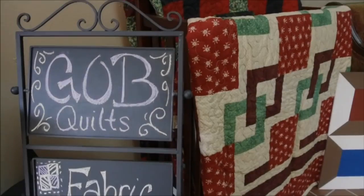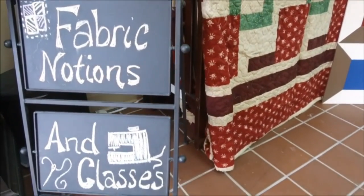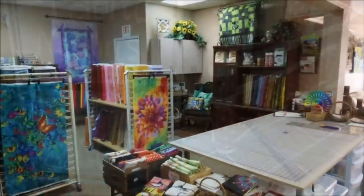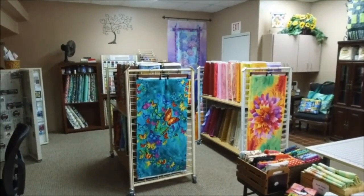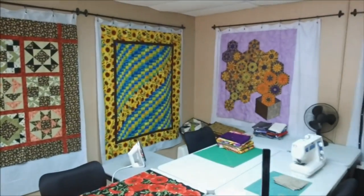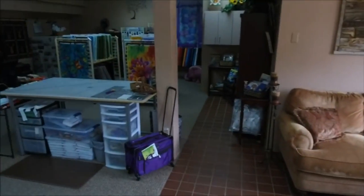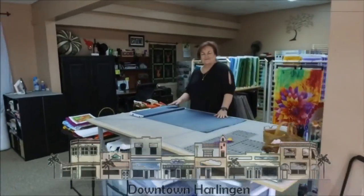There's nothing more personal than a homemade quilt, and at GOB Quilts on 102 South 3rd Street in Harlingen, they have everything for a quilter's dreams. Fabrics, tools, threads, and everything else needed for the smallest quilts to the most elaborate imagined. GOB Quilts is a unique source, and it's well worth a stop as you shop downtown Harlingen.